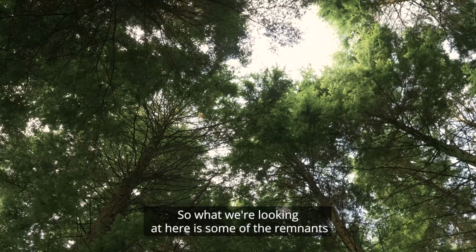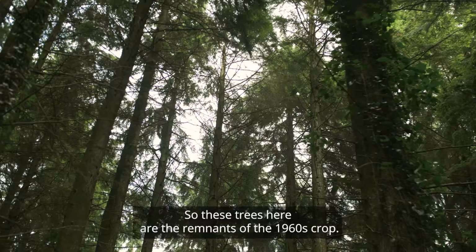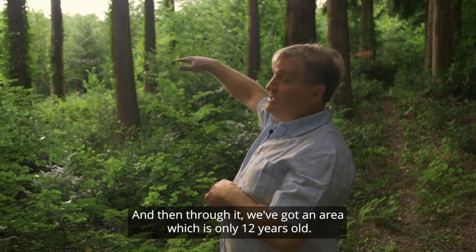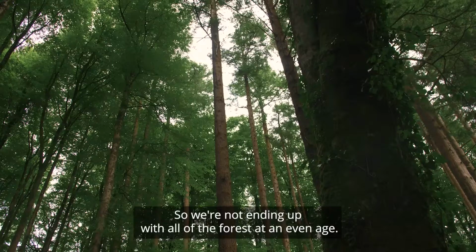So what we're looking at here is some of the remnants of a block of woodland that was planted in the 60s. So these trees here are the remnants of the 1960s crop, and then through it we've got an area which is only 12 years old. It makes for a very nice kind of mixed structure in the forest, so we're not ending up with all of the forest at an even age.